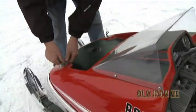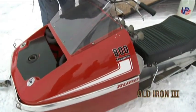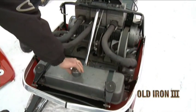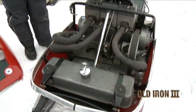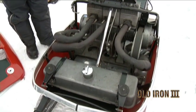Hood pins, how's that for genre? Yeah, it's the only way you can get it off. Yes, and here you can see it. Now notice the three pipes, these are tuned pipes, and only so much room to fit it all in here. Not even a chain case around here. This is a racing specific machine, and it was set up.